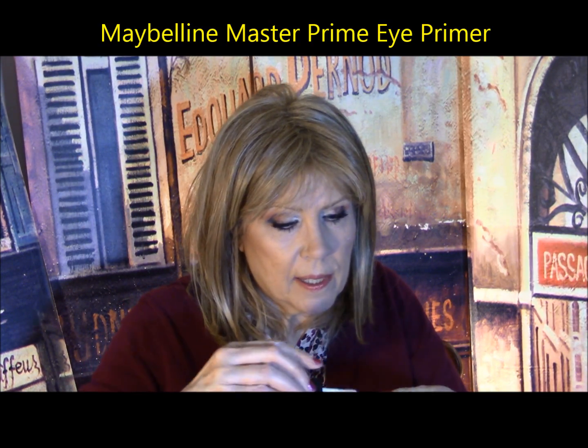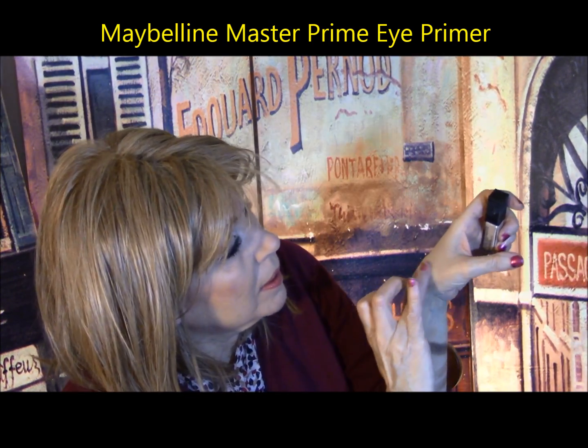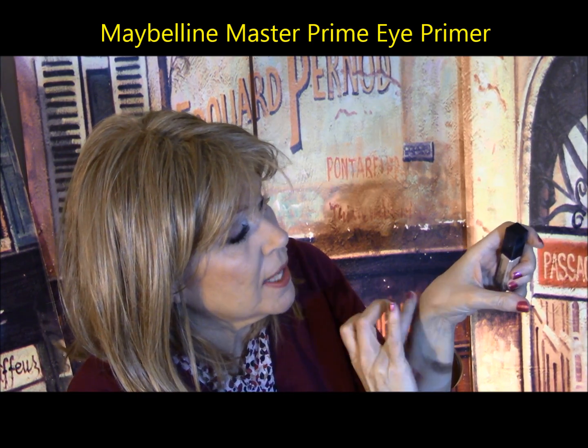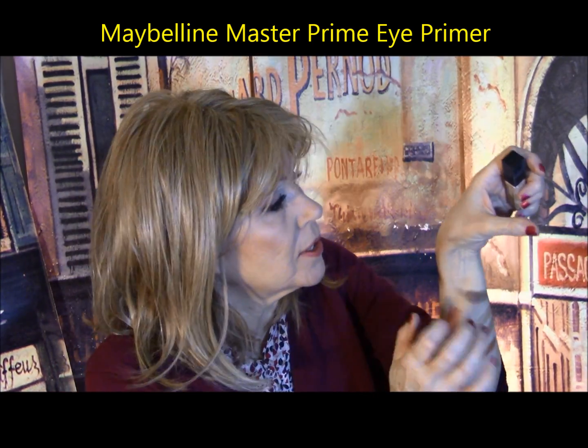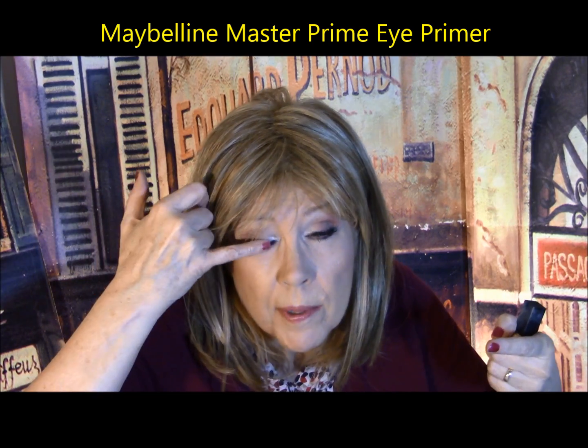Maybelline again. I forget who I watched who was talking about this. This is the Master Prime Eye Primer. It looks like it's slightly satin, but it really isn't when you get it on. This actually was holding pretty well. It lightens up and evens out your skin tone on your eyelids, and it does not crease. So I like this. I think it's really nice.